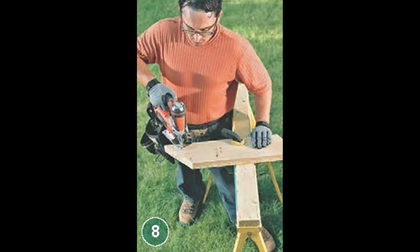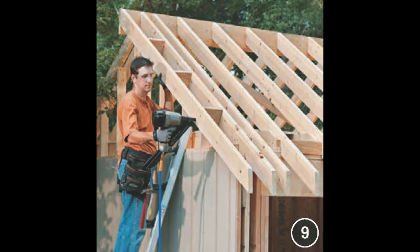Cut 4 gable overhang rafters. These have no bird's mouth cuts. Step 9. Cut the 2 by 8 ridge board at 206 3/4 inch. Mark the rafter layout on the ridge and wall plates as shown in front framing and rear framing.